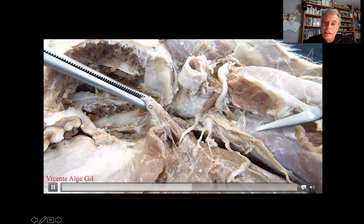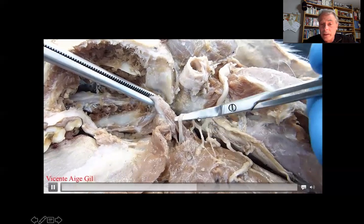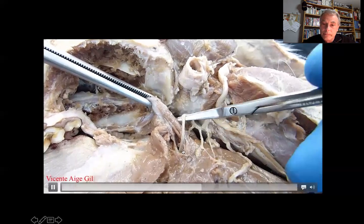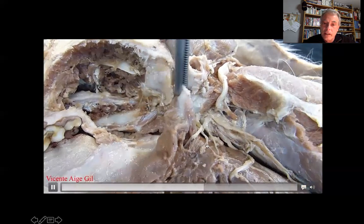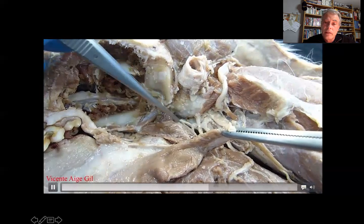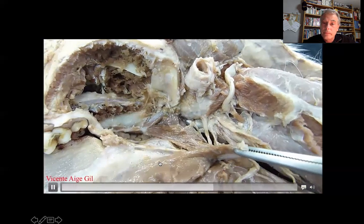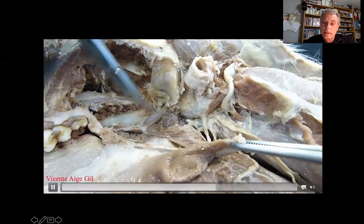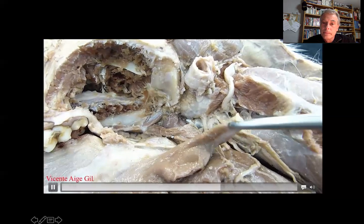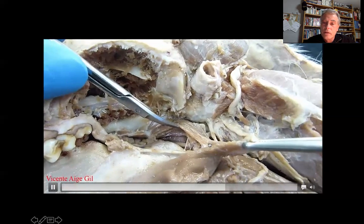Very easy to identify this stylopharyngeus and the lingual branch of the glossopharyngeal nerve. It is located between the stylopharyngeus and the hyopharyngeus. Then you have the pterygopharyngeus muscle and again glossopharyngeal fibers. The levator veli palatini muscle. All right, and then you clearly see the pterygopharyngeus muscle.